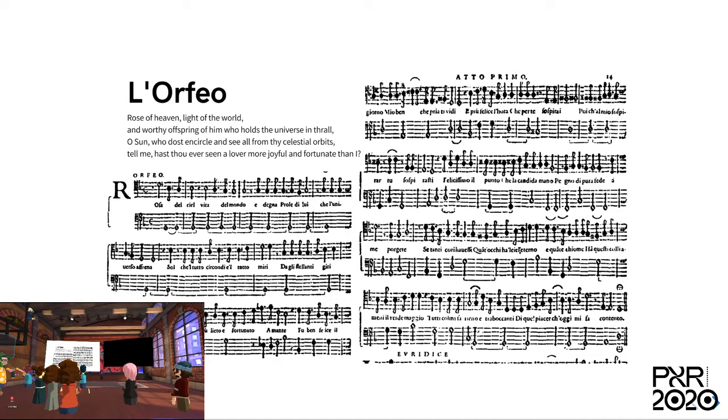So the original story of Orpheus, as was presented in the operas and is often told in the myth, is centered around this musician whose voice is so sweet that even the gods of the underworld let him pass through the realm of the dead unscathed to reclaim the soul of his dead wife, Eurydice.